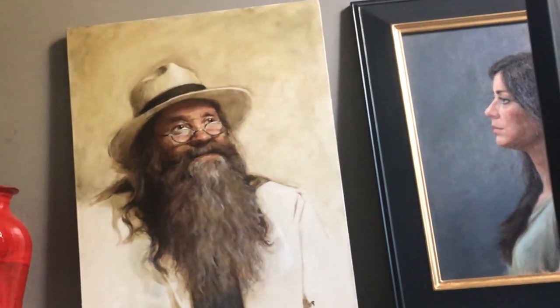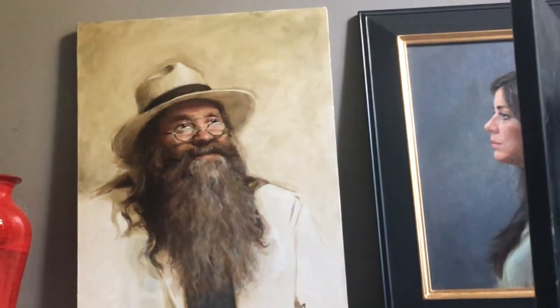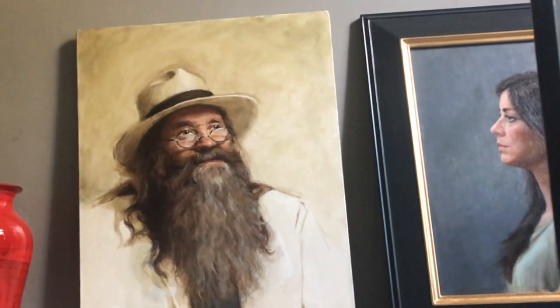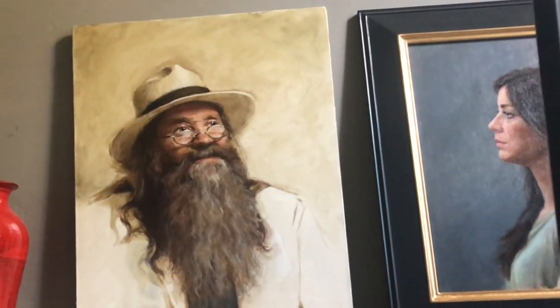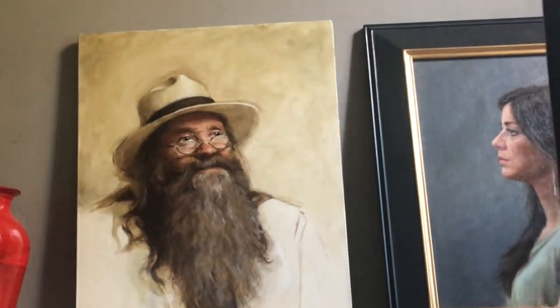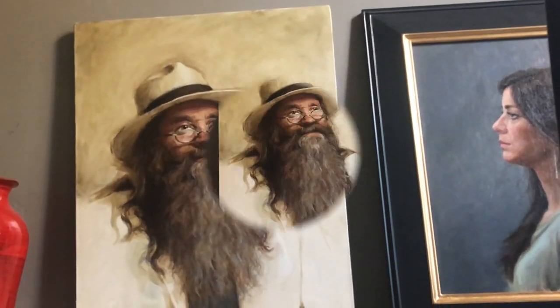It's not just about capturing that person. It's trying to make a picture that's engaging, that people's eyes are going to remain on, and in particular portraits that people can feel they're almost getting to know that person a bit. Yeah. It's the intimacy.